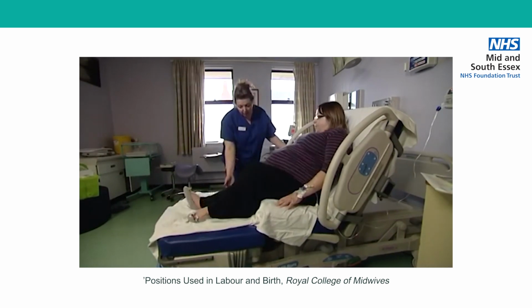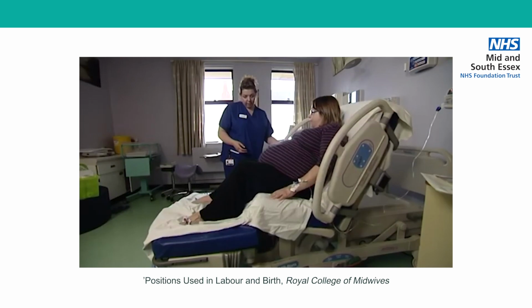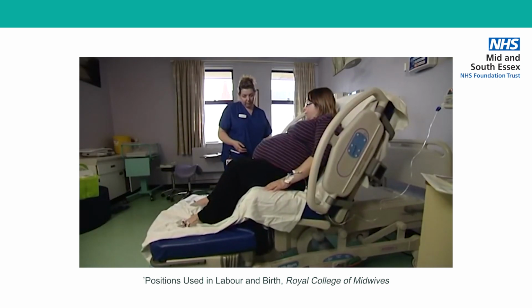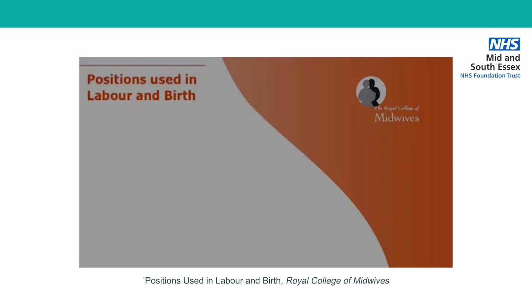That's lovely. If at that point, that's it. I can just get you to bend your legs a little bit. There we go. How does that feel? It's quite comfortable, isn't it? Nice support for your back and not completely flat on the bed all the time. Makes you a bit more upright.